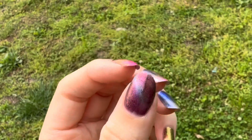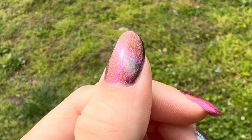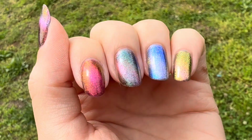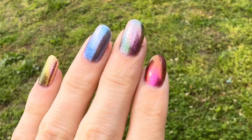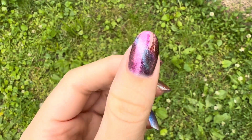Here I did a skittle of all the colors from the collection. I'm showing it out in the sun and then out in the shade. On my thumb I have Hypnosis and Flip Side. On my index I have Misfit. On my middle I have Warped. On my ring I have Alice. And on my pinky I have Unraveled.